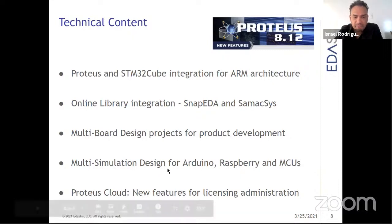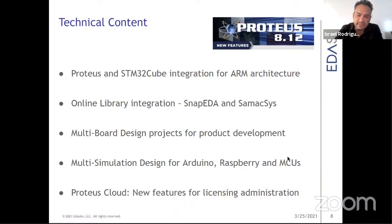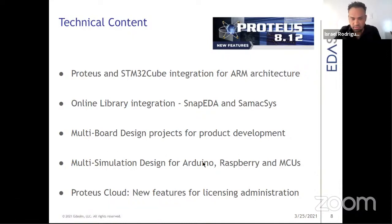It's a multi-simulation design, not only for Arduino and Raspberry Pi, but also for MCUs. It's possible, for example, to do a project with Arduino boards and simulate Arduino sensors, actuators, displays, flowchart coding, C coding, or Python, and simulate them together with two or three Raspberry Pis, or, for example, an ARM architecture or a PIC microchip. So you can simulate a system all together in a single project. You'll make a very nice project this way. This is really cool.